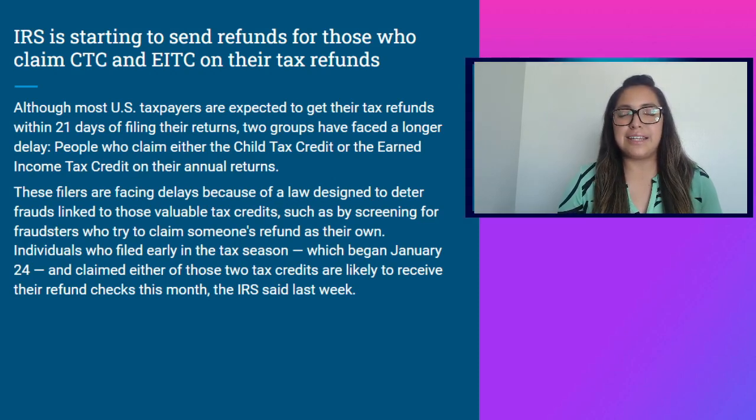So although most U.S. taxpayers are expected to get their tax refunds within 21 days of filing their returns, two groups have faced a longer delay, and this includes people who claim either the child tax credit or the earned income tax credit on their annual returns. So these filers are facing delays because of a law designed to deter fraud linked to those valuable tax credits, such as by screening for fraudsters who try to claim someone's refund as their own.